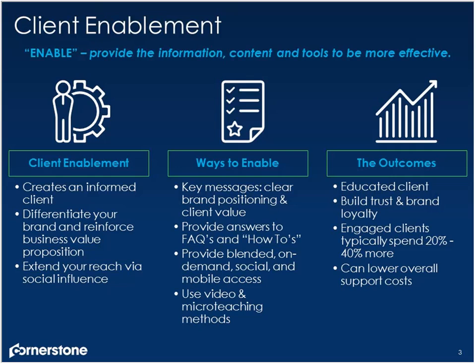And finally, one of the outcomes you can look for, and we've seen this in a number of clients, is that they can lower their overall support costs. So think about some of the questions that could be answered through some training videos or from the frequently asked questions. Those are going to cut down on your calls to your service center and your customer assistance group. It won't totally replace it, but it will certainly help lower overall support costs. So that's the backdrop and framework.